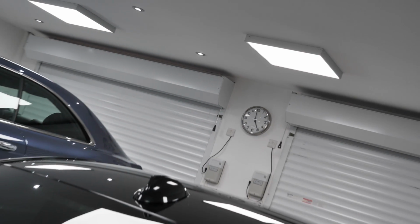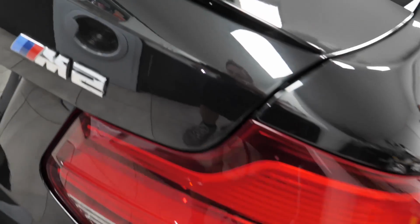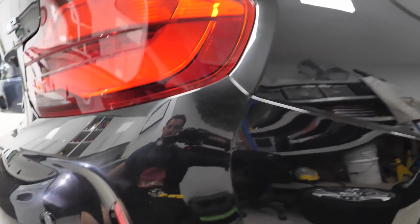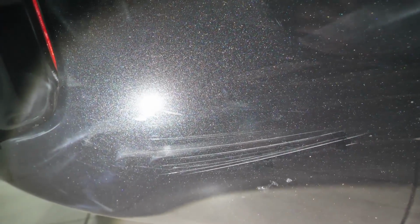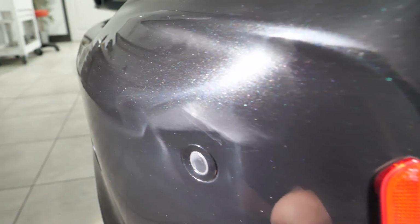Nearing the end of play on Saturday, 5 PM. In for a quotation is a Black Sapphire BMW M2. New to my owner, it's a used car, 6,000 miles on the clock. Check out the buffer trails, check out the sander marks in fact. Lots of hazy, patchy clusters, which the owner was aware of, mostly because of the deep scratches down here, which probably will need painting. But then the poor finishing on the lower portions around them.